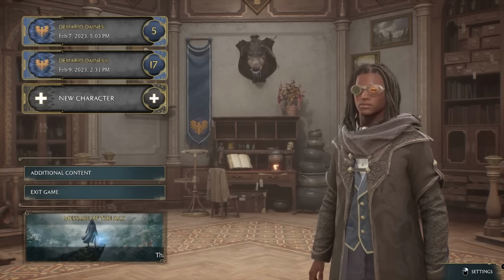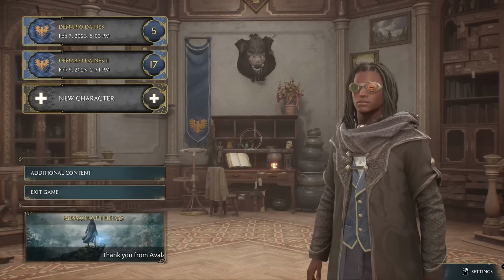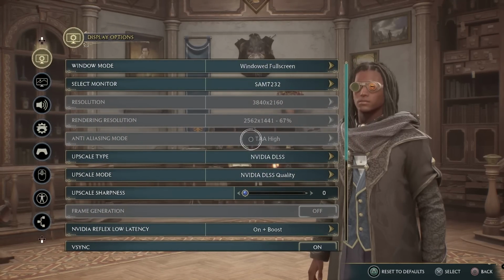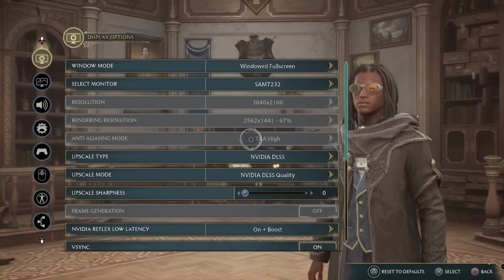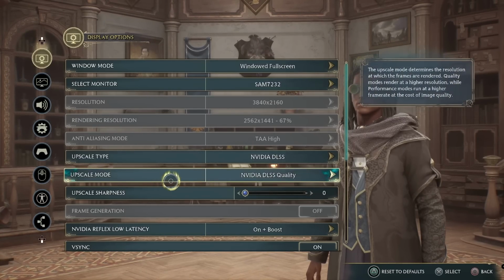I'm gonna show you guys the settings that I changed. So here we go, we're gonna jump right into it. You hit triangle if you're on controller. If you're on keyboard and mouse, you obviously hit whatever desired function that is. First things first, you don't have to change any of this.